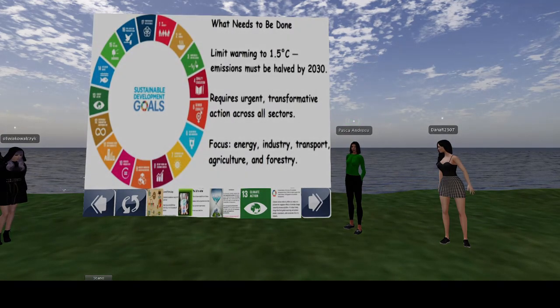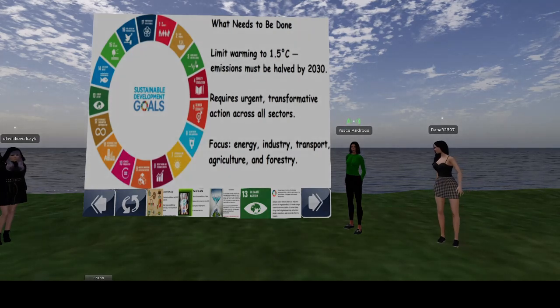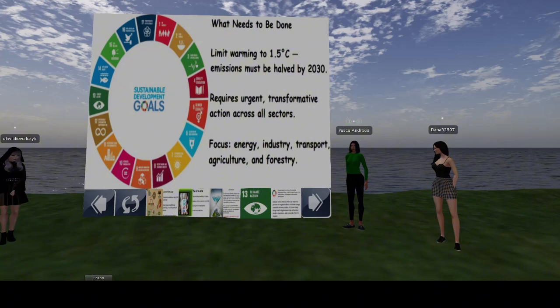What we must do. The science is clear. If we want to avoid the most dangerous effects of climate change, we must limit global warming to a maximum of 1.5 degrees Celsius above the pre-industrial level. To achieve this, we must reduce greenhouse gas emissions by almost 50% by 2030. This means there is no time for vague promises. Concrete, bold, and sustained actions are required.